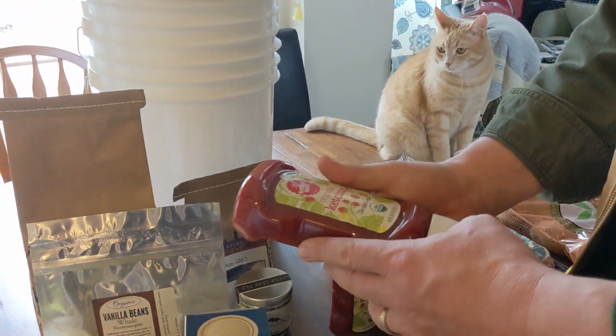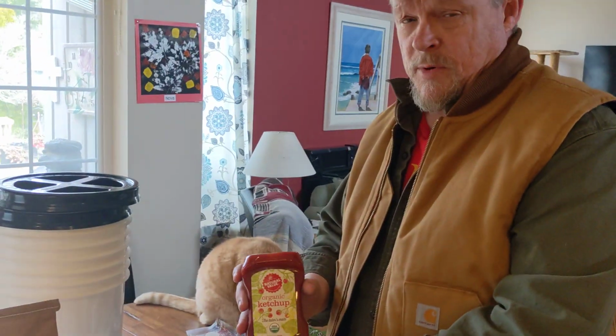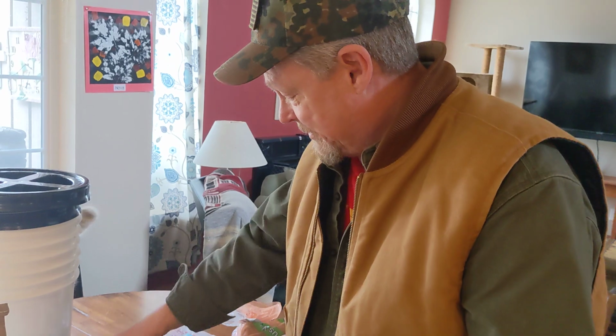Looks like we got a couple of these organic ketchups. Now, Teresa and I are both grandparents, and we have a granddaughter that this is like her primary one and only condiment. Everything goes with ketchup, and we need to have ketchup around. I'm not saying I don't enjoy ketchup, but we can't disappoint our granddaughter when it comes to that.